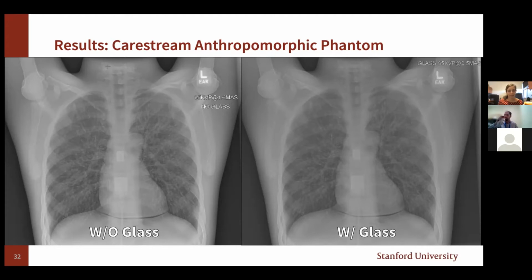In terms of disadvantages, we needed extra shielding for the person who would be staying in the room, so it's not necessarily feasible for everyone. And if you're running inside and outside the room to perform this and having to gown up, you're not really conserving PPE. Maybe you're saving time because you don't have to clean your portable X-ray, but that's about it.